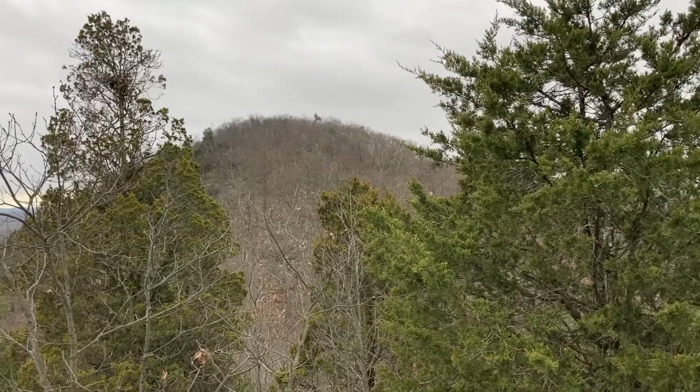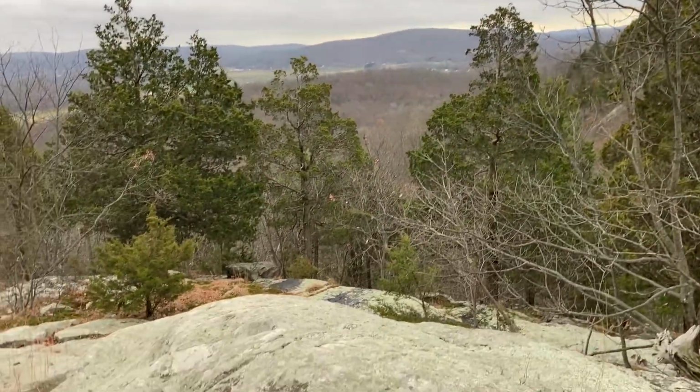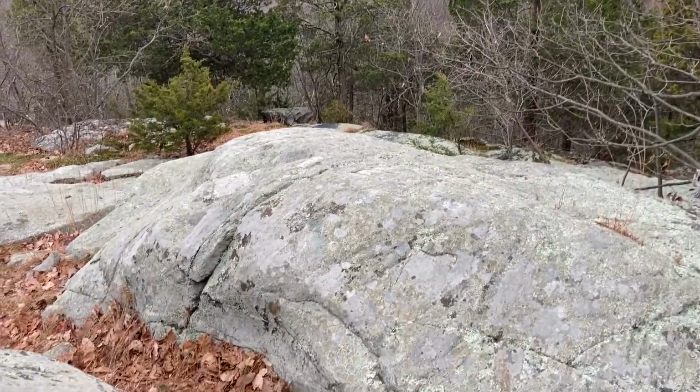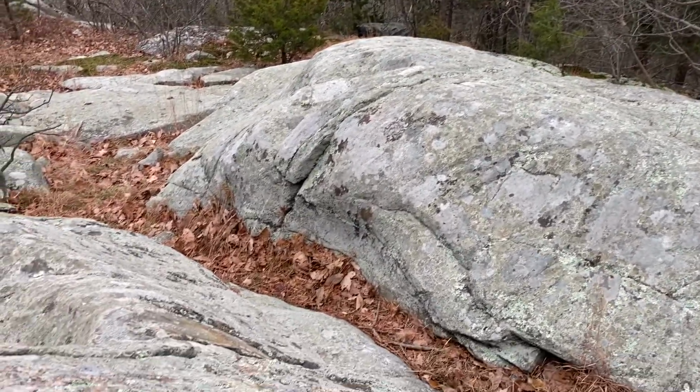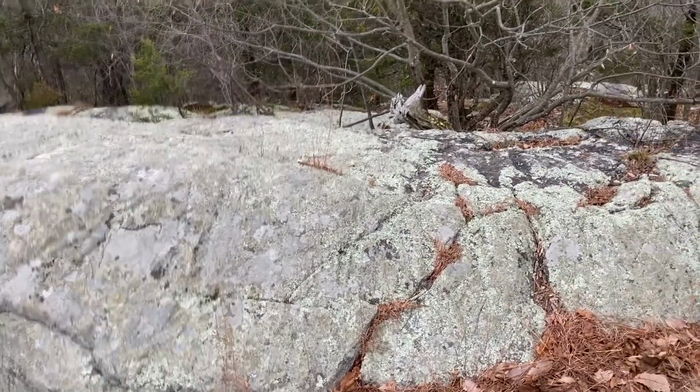I just love it. Have some nice red cedars and a fantastic view of the rocks here. We got plenty of lichens to look at. Lots of different kinds just kind of mixing up here. Let's take a look at that.